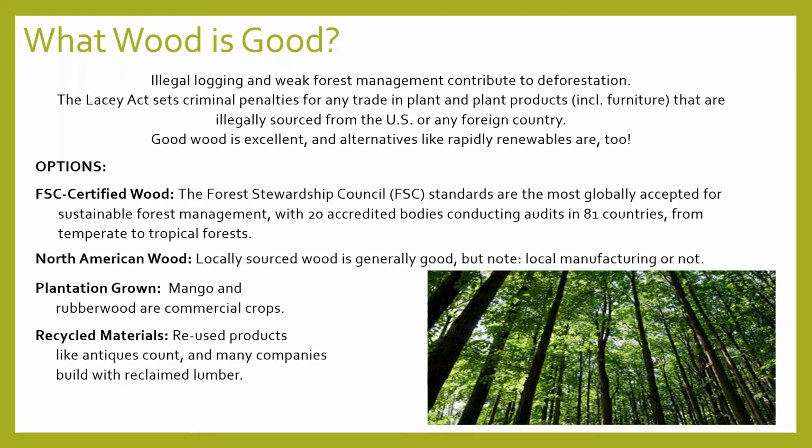Same with rubber wood, which is cultivated to produce latex that we use in foams and we use in paint and many, many other products. But when the tree goes fallow, use the wood, and that adds value to the plantations too.